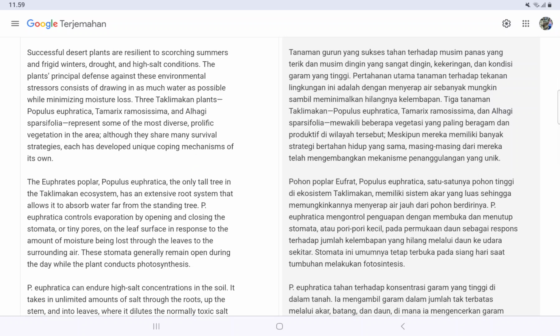Successful desert plants are resilient to scorching summers and frigid winters, drought, and high salt conditions. The plant's principal defense against these environmental stressors consists of drawing in as much water as possible while minimizing moisture loss. Three Taklimakan plants, Populus euphratica, Tamarix ramosissima, and Alhagi sparsifolia, represent some of the most diverse, prolific vegetation in the area, although they share many survival strategies. Each has developed unique coping mechanisms of its own.